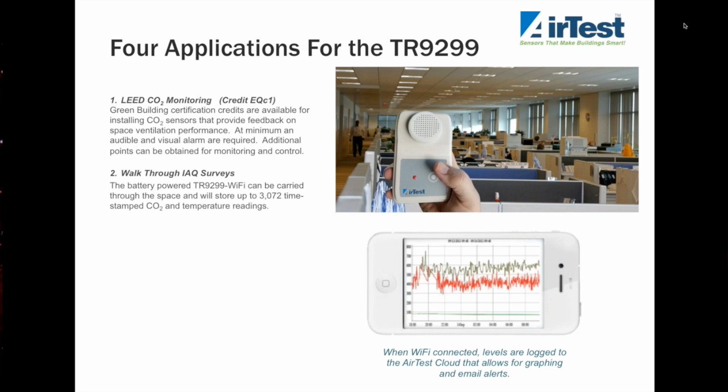The other thing, there's another feature which is unique to the CO2 sensor, is the little button on front of the device can be pressed to actually timestamp a measurement. So as you're walking around a building and you want to note a particular location, you can actually press that button, and that measurement and its time will be noted in the database.